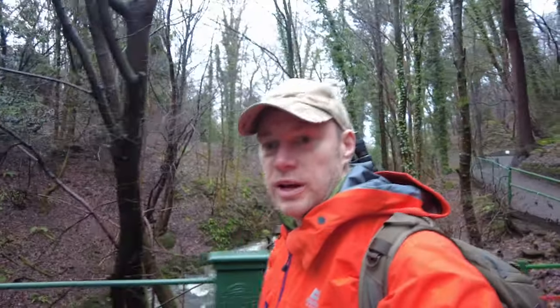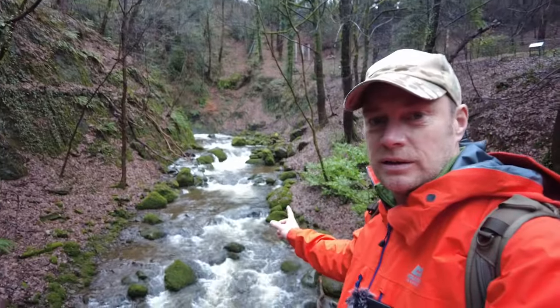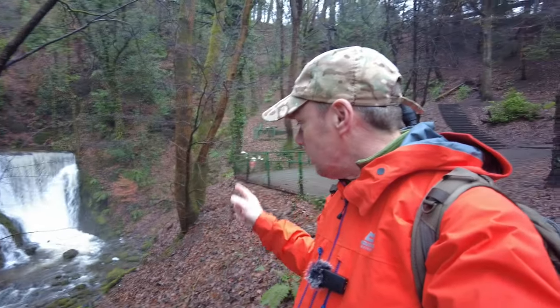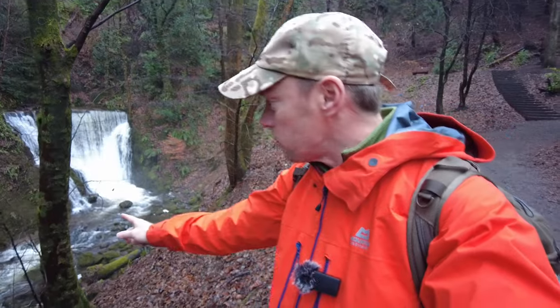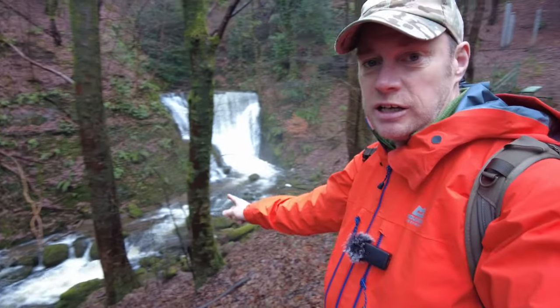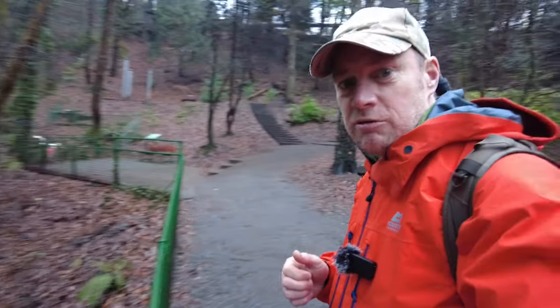Just look at that. Look at the greenery on these rocks down here. Look at that. This is right next to the car park. I'm going to get down there on the way back. I want to get further up the glen to the main waterfall itself, but I'll definitely capture this on the way back. Lovely bit of foreground here, just down the bottom here, of a cascade leading up to the main waterfall itself. See if I can get a good angle on that. Right, let's get going.